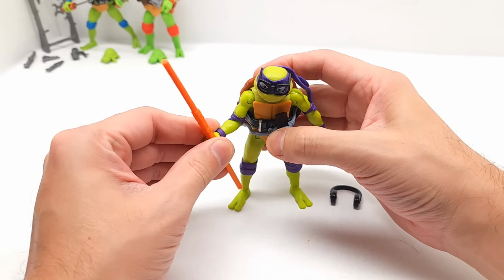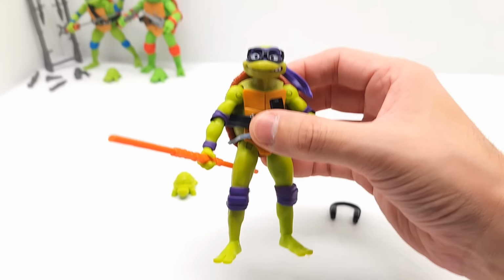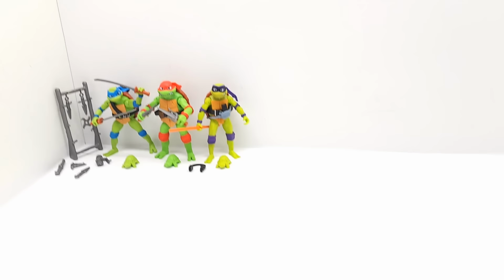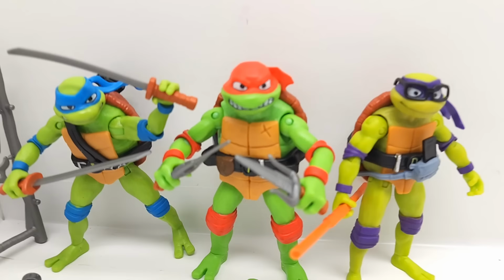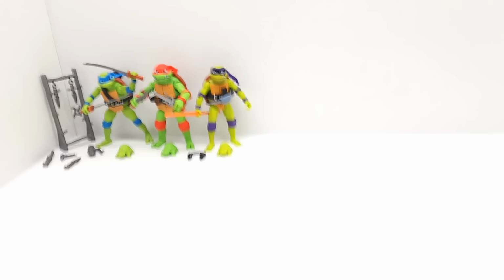And there we go. Donnie looks great, look at that. Set him up right here. Get his little turtle. His headphones, look at that. And the turtles are slightly different colors, just like you see right here, they're different colors. That looks great. Okay, let's move on. And we'll go back up again. Perfect.